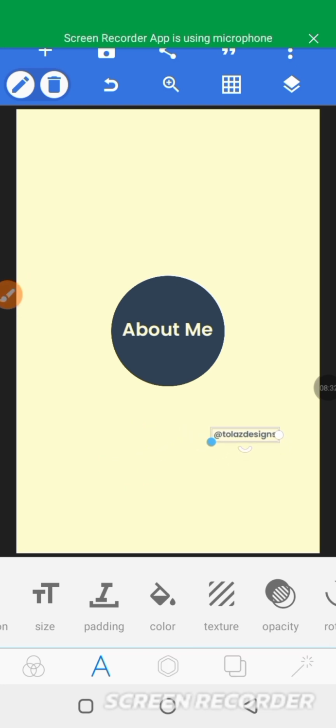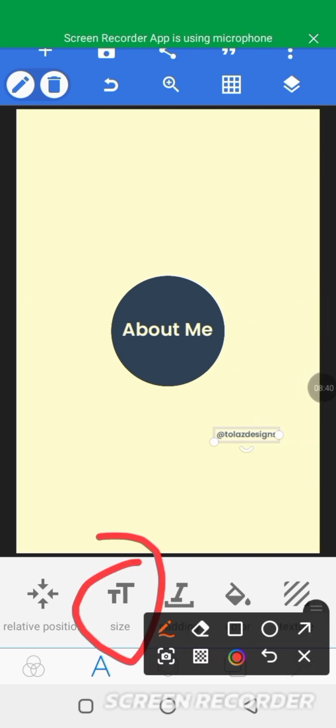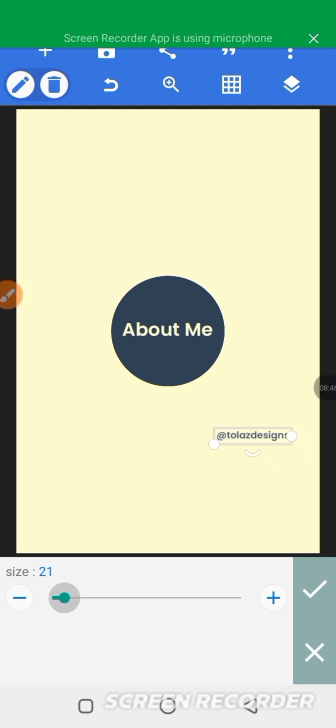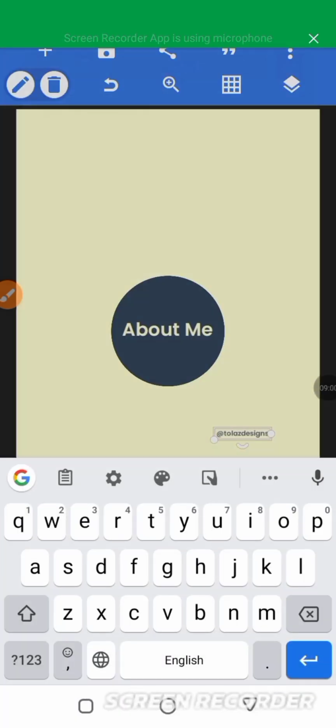As you can see, you can use this, or you come to the size here. You can also come to the size below here to reduce the size. As you can see, you can increase it and you can decrease it. So I think I'm going for 15. Yes, the size should be 15. So I mark it here. So that is all. You can place it anywhere you want.